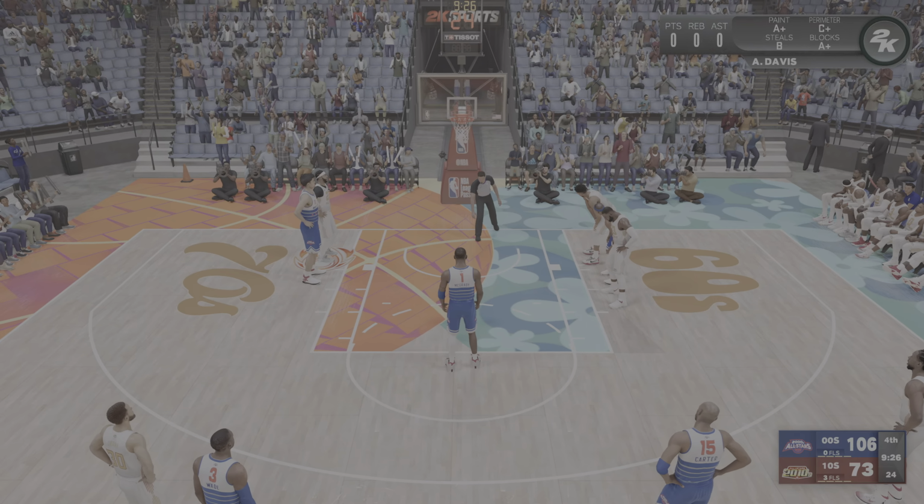Leonard for three, and it's good. Assisting on the play was Curry. Curry's got his fifth assist in this one. Good work by Curry moving the ball. He has a good eye for those openings. Pierce gets the bucket. Exchanging buckets from downtown. That's been a staple of tonight's game. Hey, players love competition, and the fans love it as well.